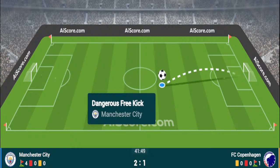Kabore. It's floated back now to McKenna. McKenna back to Kabore. Red jersey for the Copenhagen goalkeeper, disappointed with the way he attempted to save Julian Alvarez's goal. It went straight through the goalkeeper. Another occasion, it could be 1-0.